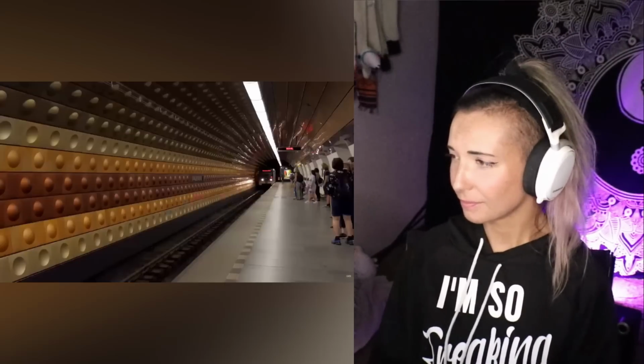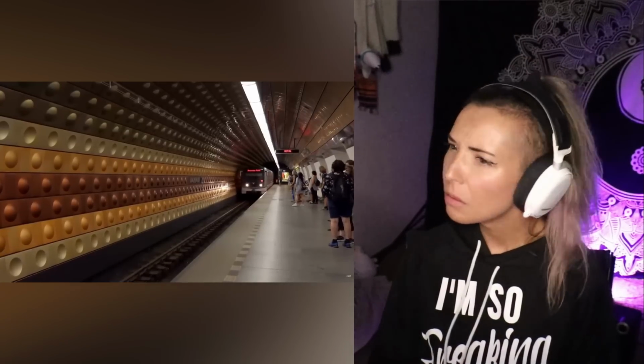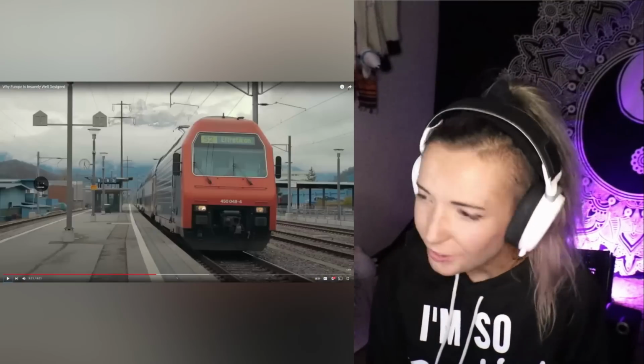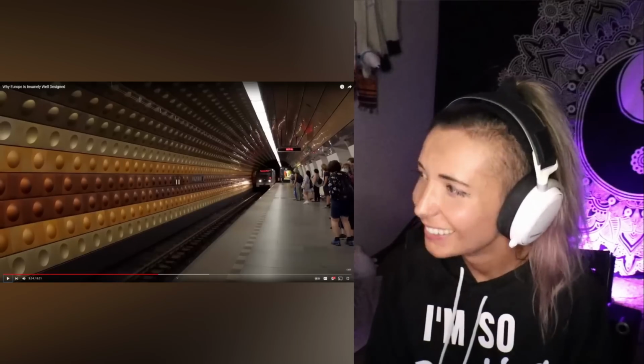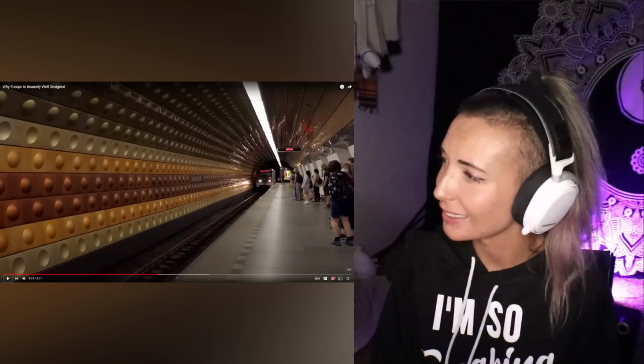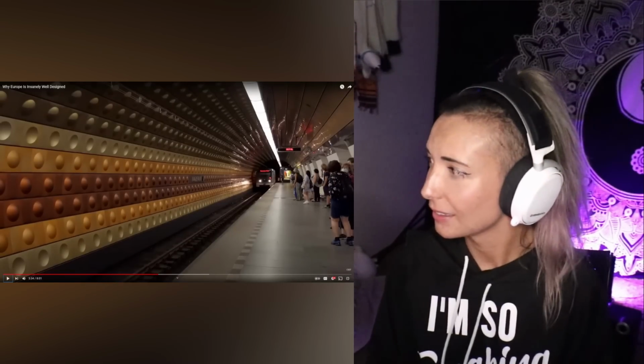This is arguably the better strategy because even though the vast majority of Americans... Why did that wall look like chocolate? Oh wait. Look how cute it is. I love that. That's awesome.